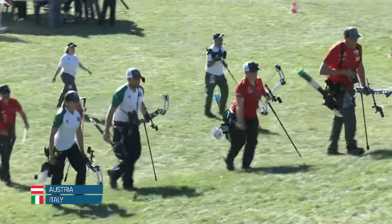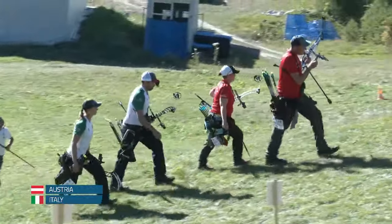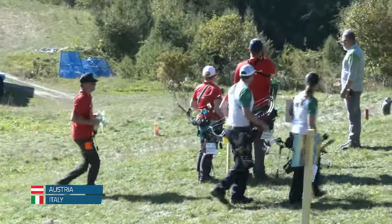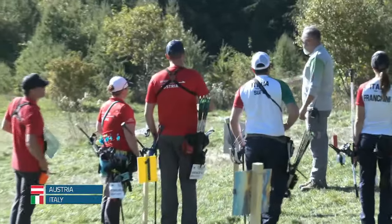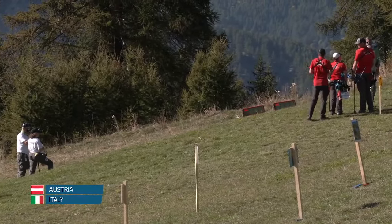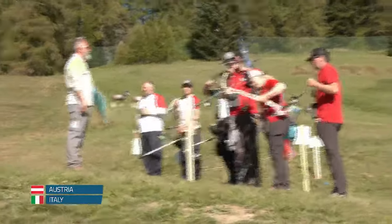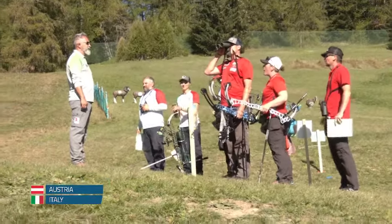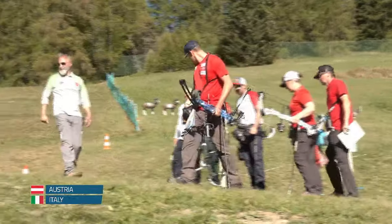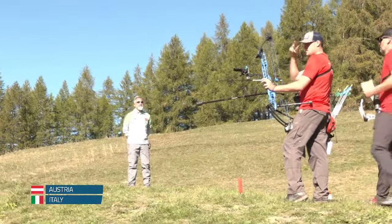Okay, so the athletes are now approaching the first peg again, and let's see if Austria decided to start or to let Italy start. Judging from what we are seeing, I think Austria will shoot first because they are already talking to each other about the distance and having a look at the target with their scopes. So Nico, I think, will be the first one to shoot in this last match of the day.